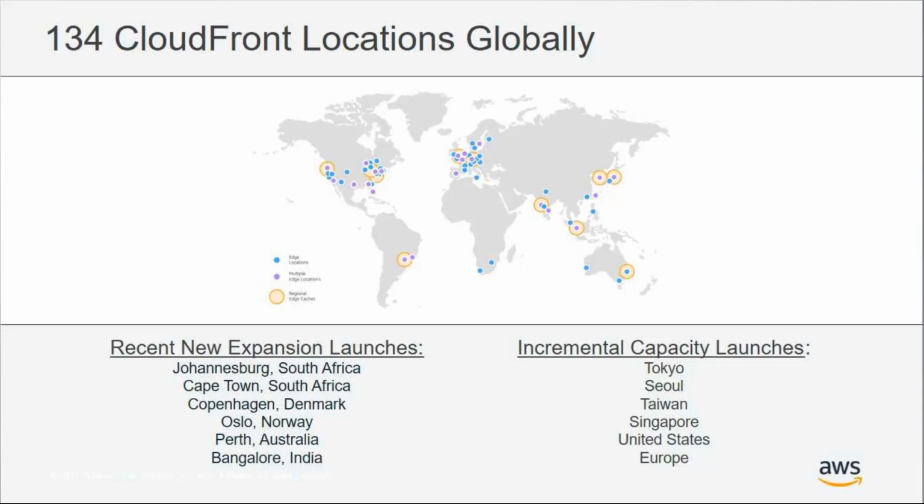Today, the total number of Edge locations that we've been recently launching brings the total number of current CloudFront Edge locations to 134 locations globally. As I mentioned before, we're not done growing, and we have some very exciting new network expansions coming in the next several months. So keep in tune for those to come as well.